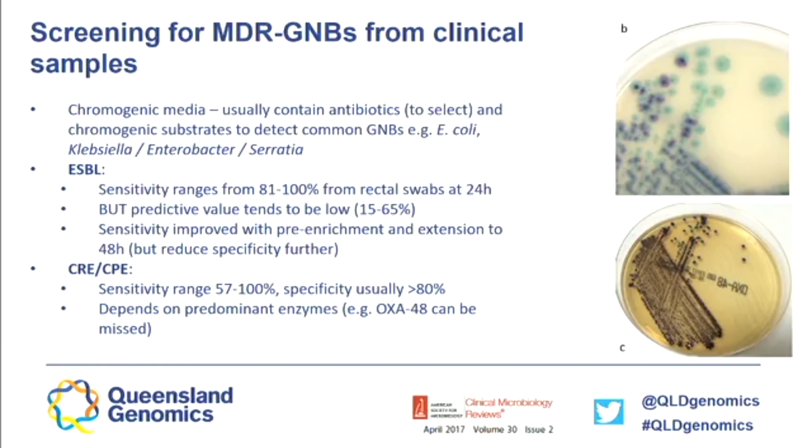I won't labour this too much, but a lot of what we do in the lab from an infection control point of view is screening specimens. These are difficult because, let's say you take a rectal swab, there's going to be thousands of different types of potentially bacteria in there. You want to only really look for the organisms that you're most worried about. So let's say you're targeting ESBLs, extended spectrum beta-lactamase producers, or a carbapenem-resistant organism.